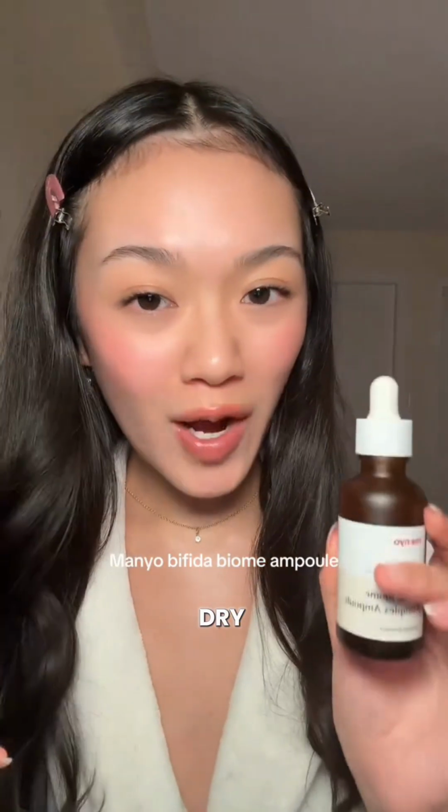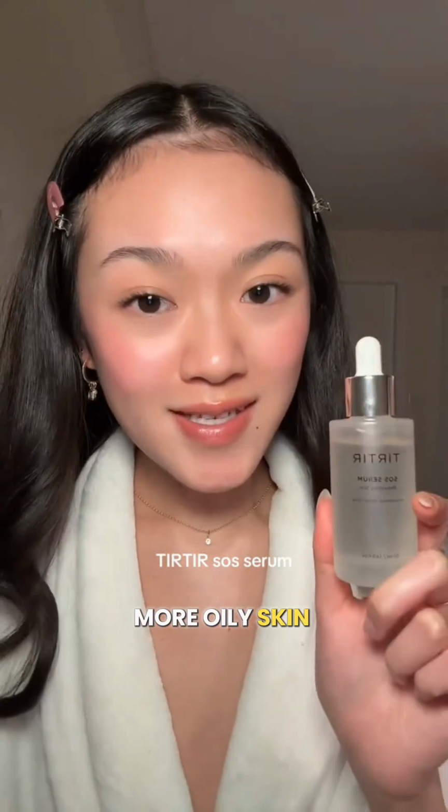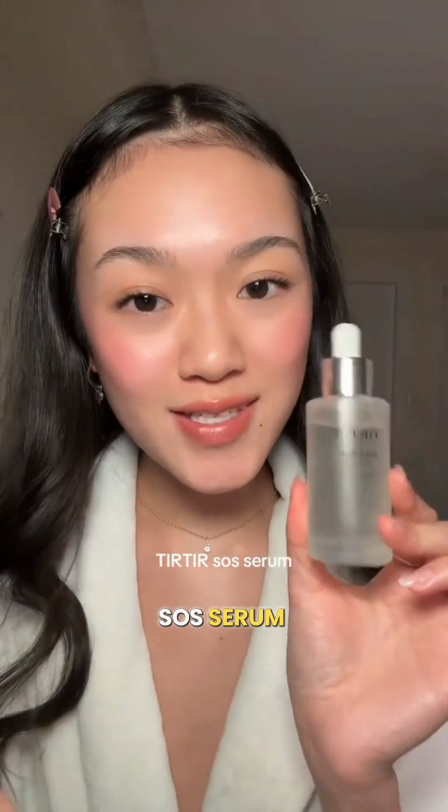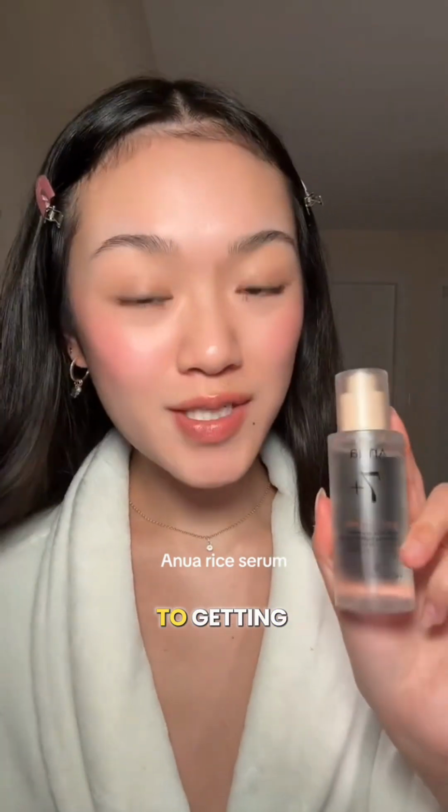If you normally have dry, parched skin, then I recommend the Manyo Bifida Biome complex. If you have more oily skin, are prone to getting clogged, or like something more lightweight, then I love the TIRTIR SOS Serum. And lastly, this is the Anua Rice 7 Ceramide Barrier Serum. This is amazing if you're dry, dehydrated, and prone to getting clogged pores.